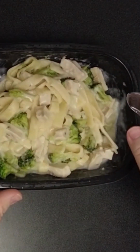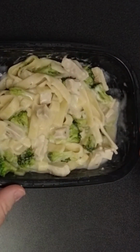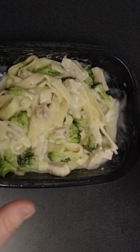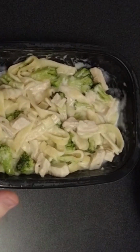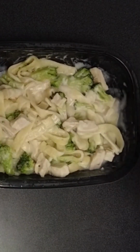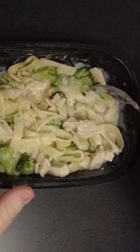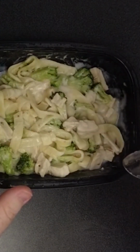That broccoli, it's got a nice little crispiness to it, so it's not undercooked and it's not overcooked. That's very nice, and it was delicious. Okay, the noodle was decent. Not quite al dente, but it wasn't overcooked or anything. Ooh, and then the chicken. Let's try this. That is a tender and very delicious piece of chicken.